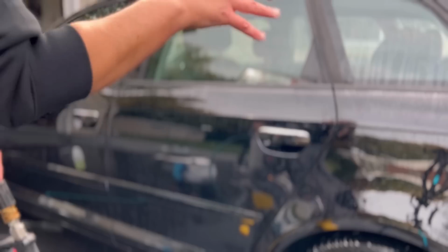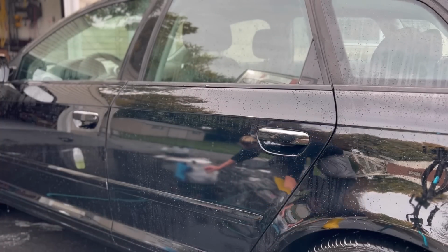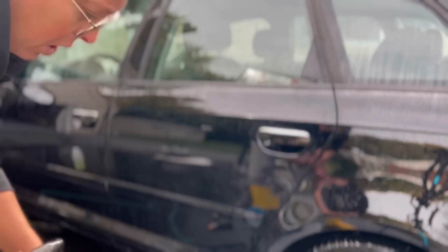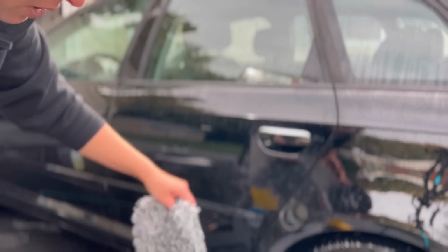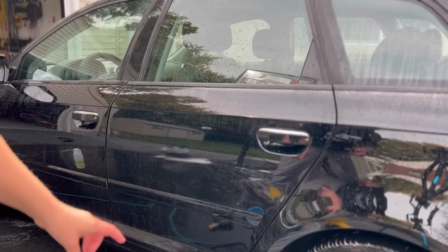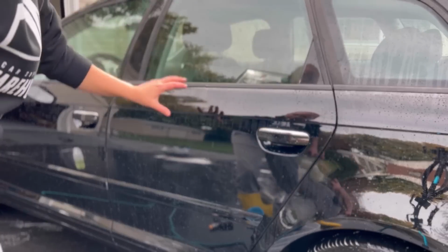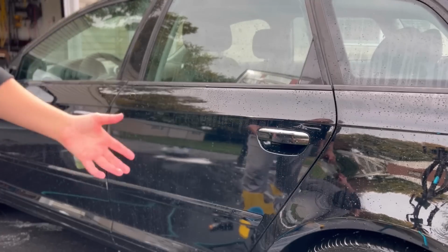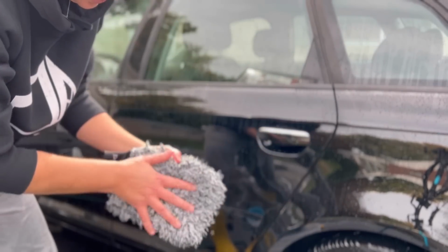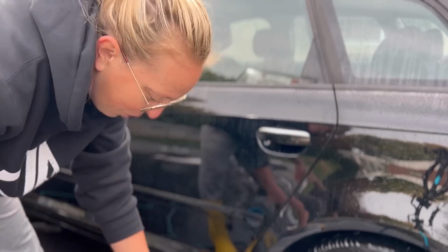We rinsed all that off, came in and did our contact wash using the hydrophobic shampoo. Now we do have some in our bucket, and we are also spraying 2 sprays on our mitt and just going over each panel. We're using the Purest wash mitt, and I have to tell you, that's actually one of the best wash mitts that I've ever used. It's extremely plush. It just glides across the surface. It's very forgiving. It's very similar to our work stuff wash mitt, but it's actually a very thick mitt, and it's doing a really nice job. But we're just coming in, going over our surface.